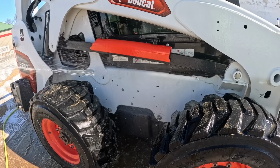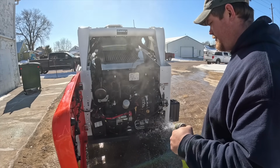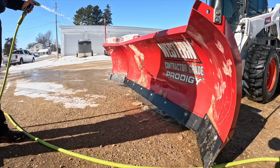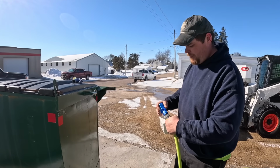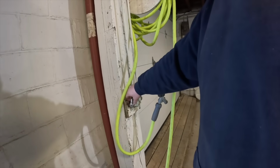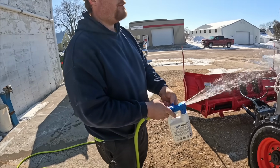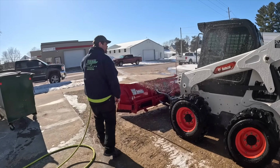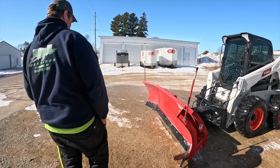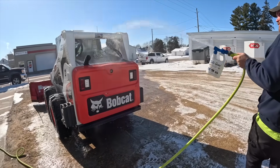Once he gets it all rinsed off and all the ice and slush off, he's going to grab the secret sauce, which is right here. Salt's Gone. So for those of you that don't know, we use Salt's Gone on all of our equipment. After every snowstorm, we spray everything down with Salt's Gone. And what this does is it gets rid of all salt contaminants and is going to keep your equipment clean and keep it from rusting away on you.